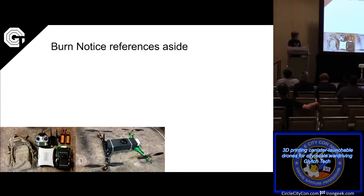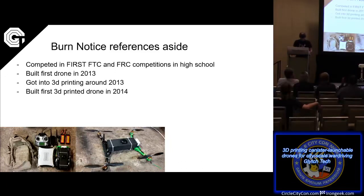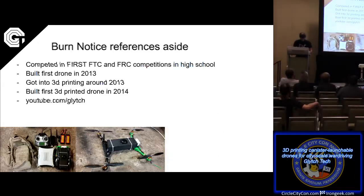And something else I've worked on here, this is actually my first drone that I designed and 3D printed. And that's kind of what got me started down the whole line of designing and 3D printing tiny drones. Okay, that's not working, so we'll put that away. Next slide.